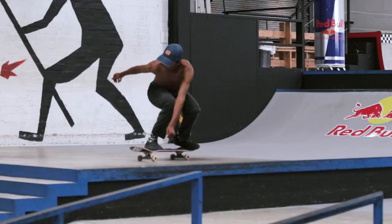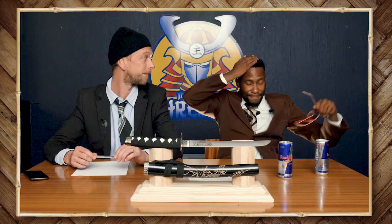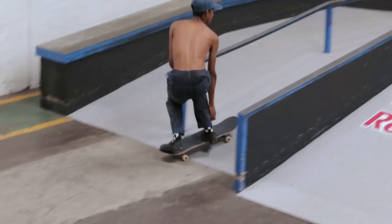Back 3 down the stairs. Chappies is the future. Back 3 down the stairs. You're the future, Chappies. The back 180 nose grinds he's got on lock on everything, anywhere, at any time. He just whips them out. Easy pop outs, crook pop outs. That's easy.